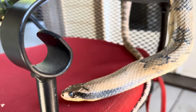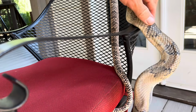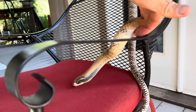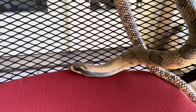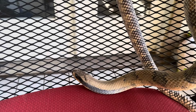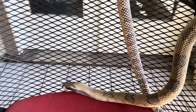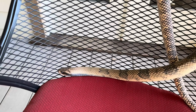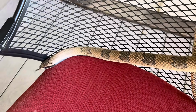And you can see he's not nearly as girthy. He's very jumpy. He's not nearly as girthy or as long as Shelby, and they are the same age. I've only had him for about 2 months less than her, and he was born around the same time as her, and he was the same size as her when I got him. So he's way behind on growth. And I don't think it's just because he's a male. I think it's because his eating habits are not nearly as good as hers. But nonetheless, he's still a beautiful snake.